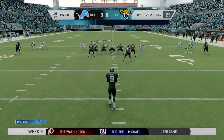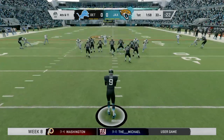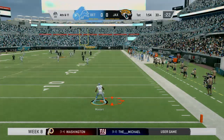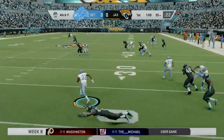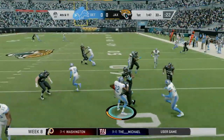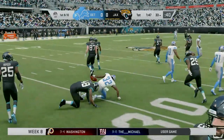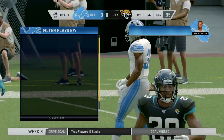One hallmark of good defenses is understanding the game, understanding positioning, and tackling immediately in the secondary after catches. I think we just saw that on display right there. Got to him before he ever had a chance to think about turning it upfield. A terrific return there. 27 yards all told. And the Lions will take over.